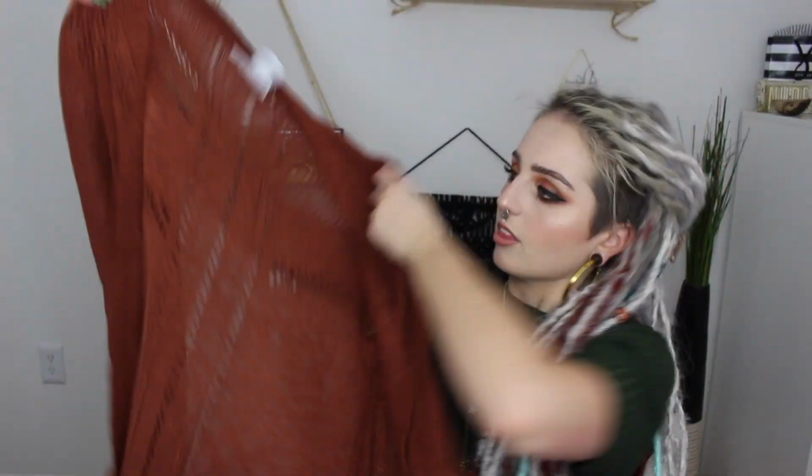But this one reaches past like a dress length. It's more of like the back of my knees type of an area, and this one is a medium, and I typically get a cardigan at least 1 or 2 sizes bigger, so that way I have more like slouch to it.